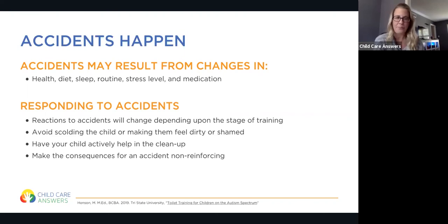If the consequence that happens as the result of an accident is a lot of one-on-one time with you, that may then be reinforcing it. So find other opportunities for building one-on-one connections so that it doesn't just happen as a result of toileting. If having an accident avoids having to use the potty in general, then that can be a reinforcer. So you just want to look at what's happening at the end of the behavior to see if it's discouraging or encouraging further behavior.